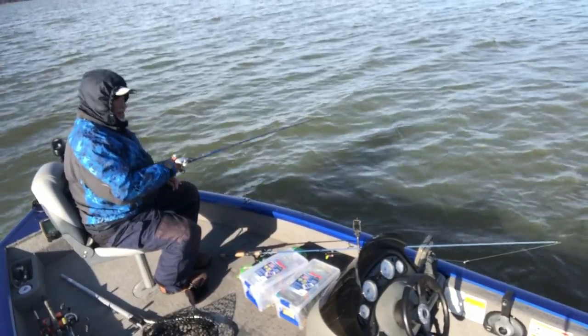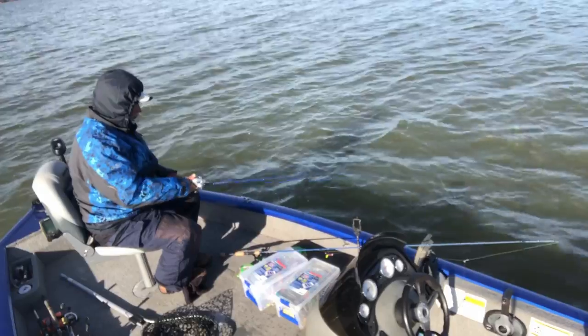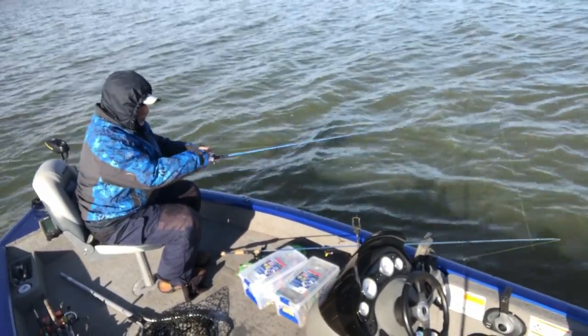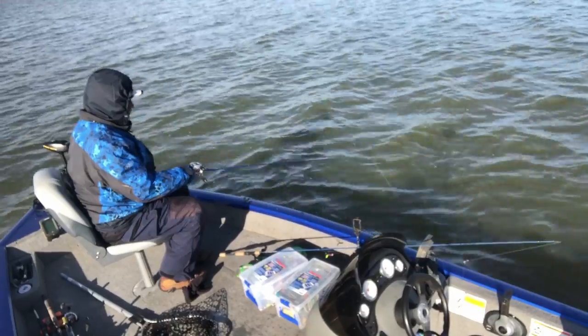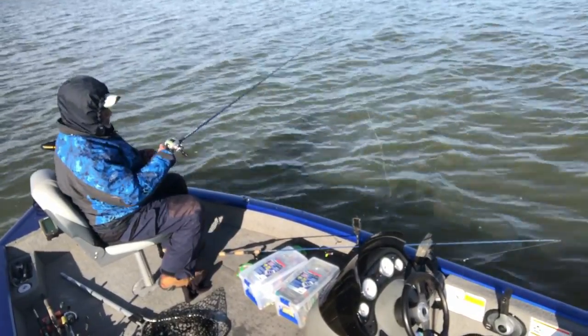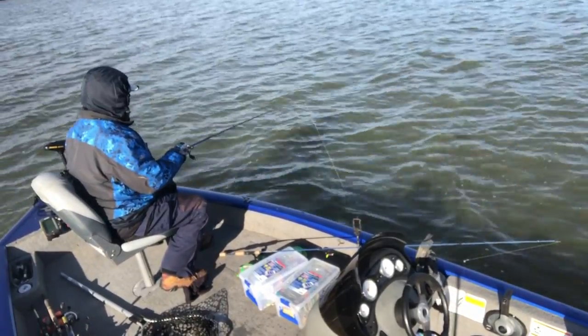Oh Lord, them crappies are probably biting in the coves if you take some minnows in there and drop them down right on the bottom, about 25 and 30 foot of water, 35, and work it real slow. Right on the bottom. These crappies in this lake ain't like a normal lake. They'll hang right on the bottom. You catch them right on the doggone bottom in this lake.